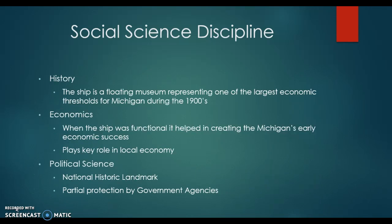When looking at this, she's definitely rooted in history. I mean, she's a floating museum. She's the last of her kind that has not been altered at all. Everything is still original, and she represents one of the largest economic thresholds for Michigan, especially in the early 1900s. Which leads us into the whole economic thing.